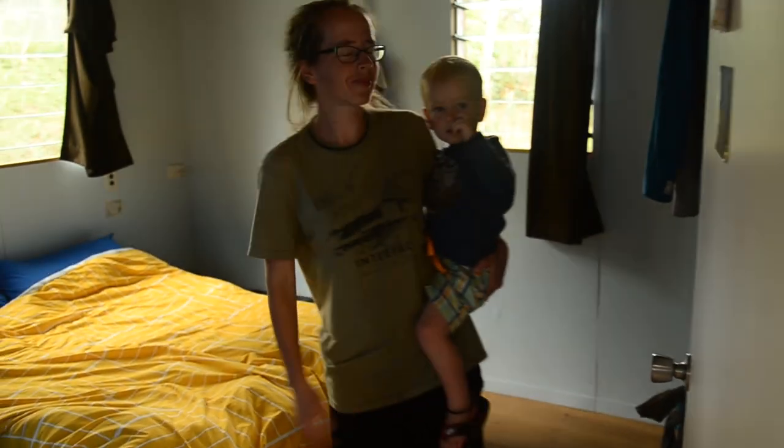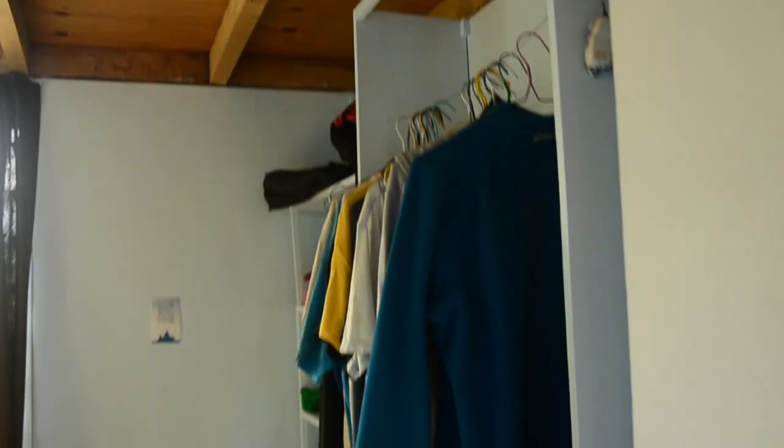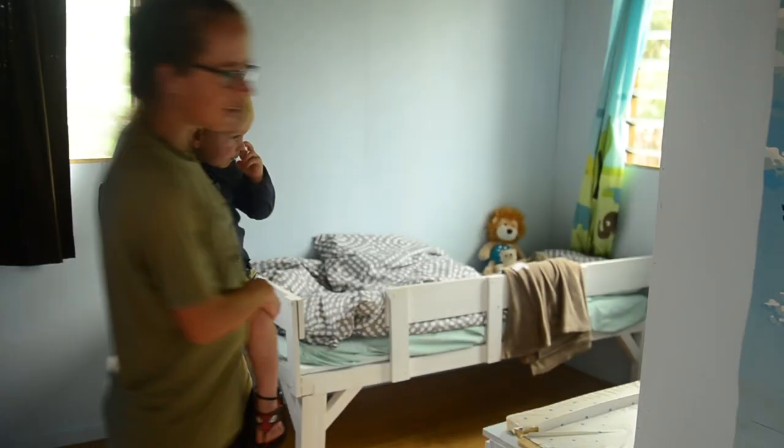This is our bedroom. Not much to it, just a bed and a cupboard for our clothes. And this is Oscar's room.